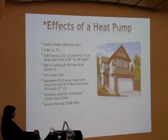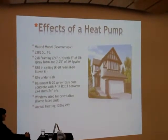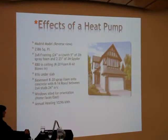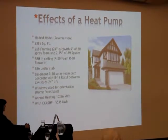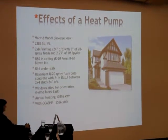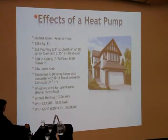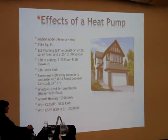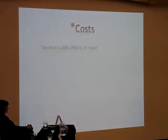The annual heat consumption for this, if we were just to go straight electric, 100% efficient, would be 10,296 kilowatt hours per year. Not exactly the amount of solar you want to put up there if you expect to cover everything off, including the occupancy use. With a cold climate air source heat pump, it brings it down to 5,500, which is a much more manageable system. Now, if we were to go to a ground source heat pump, and I'm being a little generous here with a COP of 4, that would bring us down to 3,900 kilowatt hours. So it's not an exorbitantly huge difference between the two, and you have to work out the economics of that. So let's talk about that.